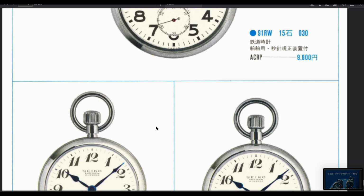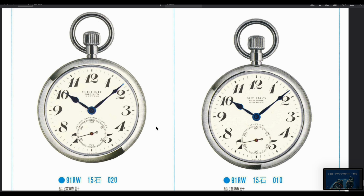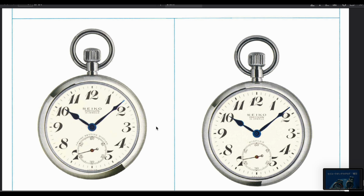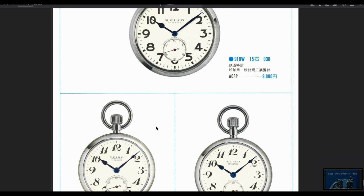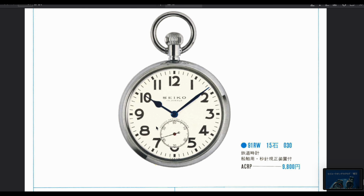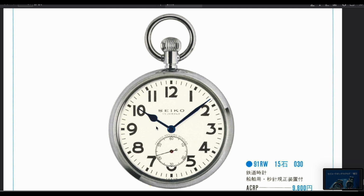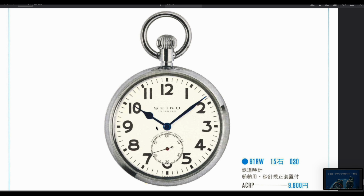Oh, this is the railway watch. The one that Seiko's been producing a version of. One of these railway watches since, I believe, 1921. They've never not made one. And I think upon that, I think that's pretty cool. There you go. There's the 1969 JDM catalog.